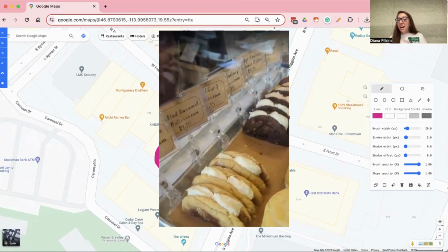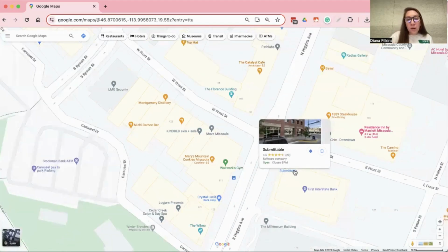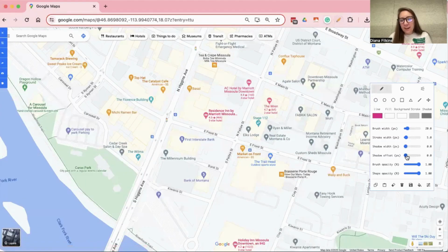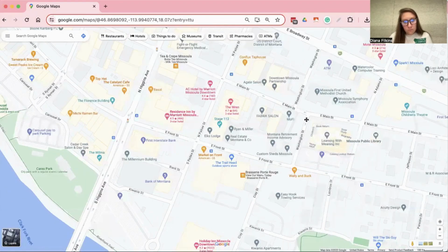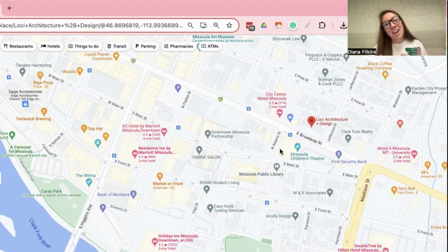So my daughter took a camp at the library this past summer, and one of the activities that they did was they walked from the library, which is over here. There we go. They walked down from the library to Mary's Mountain Cookies, and they got to hear about how they make the cookies there, and then they got to decorate them and bring them home. And my daughter absolutely loved it, and she still talks about it to this day.